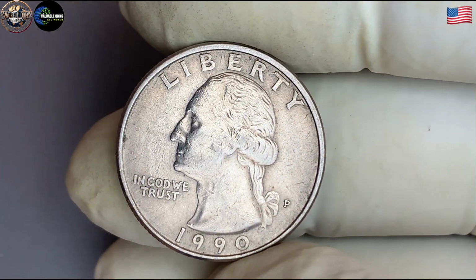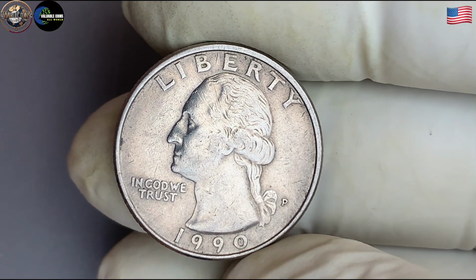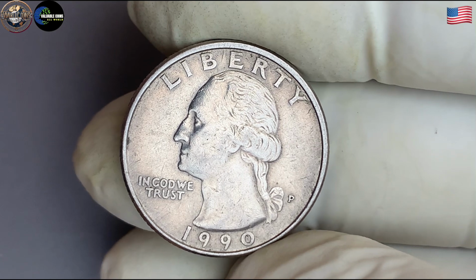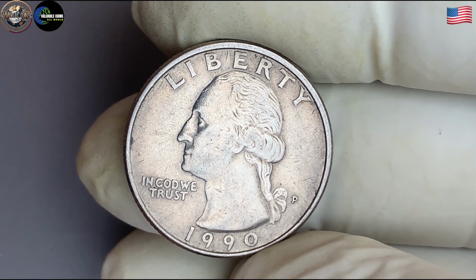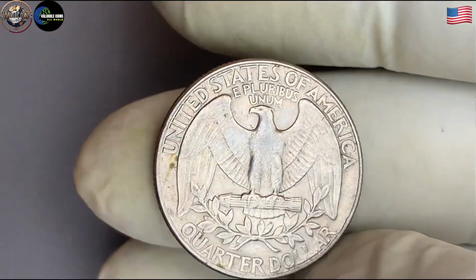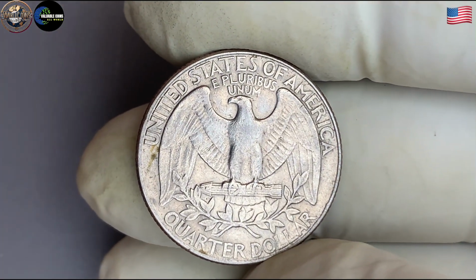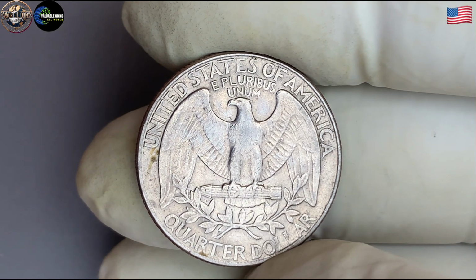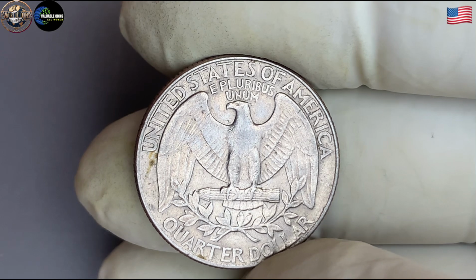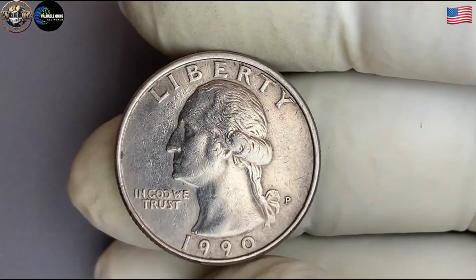The Washington quarter has long been a symbol of American pride and heritage. It was first introduced in 1932, and over the years, it has seen several design changes. However, the basic image of George Washington's profile on the obverse side, paired with the iconic eagle on the reverse, has remained a constant feature. The coin is not only a reflection of the country's past but also an essential piece of everyday life, circulated widely for decades. Now, let's focus on the year 1990.